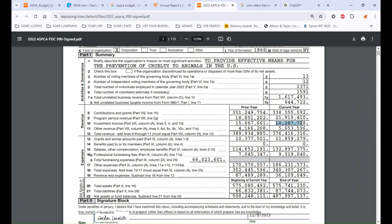Because here, see, they even have investment income of $10,000 for 2022. They have other revenue, excuse me, I'm looking at these numbers wrong. Lordy, I'm so sorry. The current year is $338 million in contributions and grants. That's a big difference from 338,000. When I was saying that, I was like, that doesn't sound right. But yeah, $338 million in contributions and grants for the first year. And their program service revenue is 21 million. Then they have investment income of 10 million. And then of other revenue, look at that total revenue for 2022, $376 million for their current year. And this would be 2022 because that would be what they're reporting on.